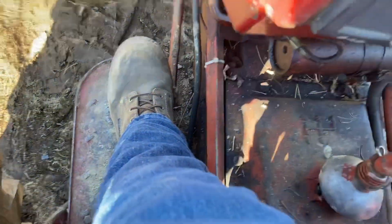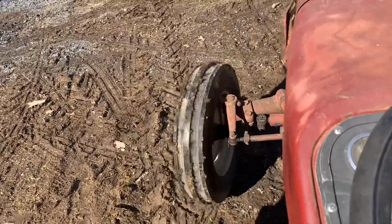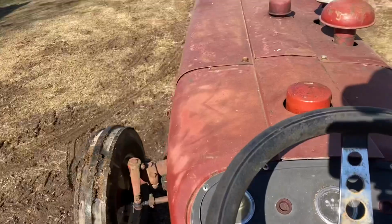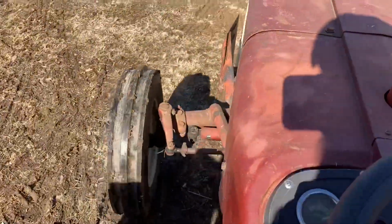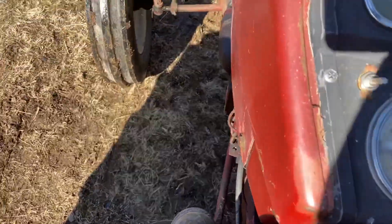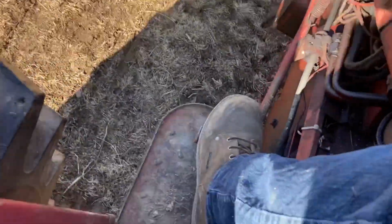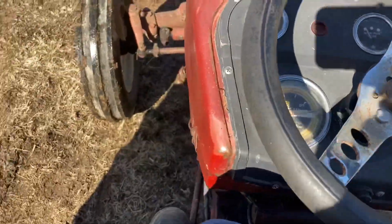Put it into high gear and it's still in second, it won't go. I don't think. Okay, it'll go slow. It'll go downhill and sometimes on flat, but it will not go uphill at all. So we don't know if it just needs an adjustment or if the clutch itself is going bad. So that's what I'm gonna try and figure out.